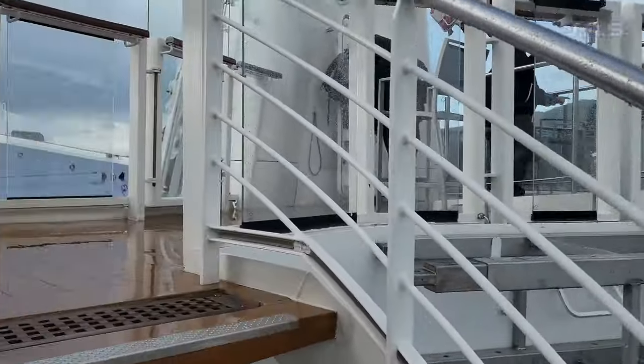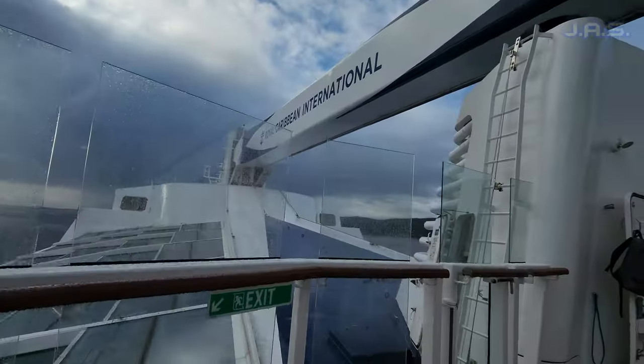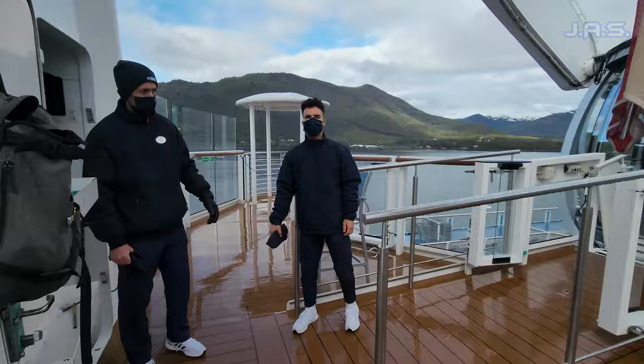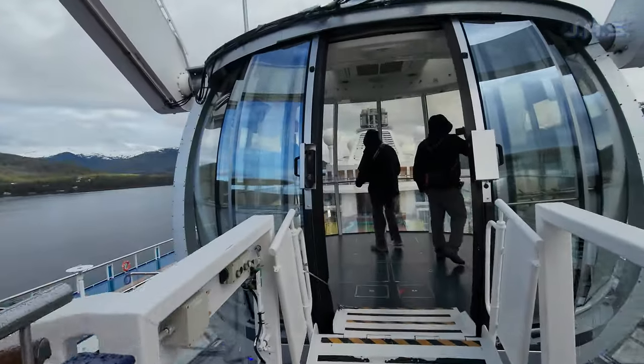Y'all, we are heading into the North Star. Extended view. So excited! Hello. Deck 14 or above.